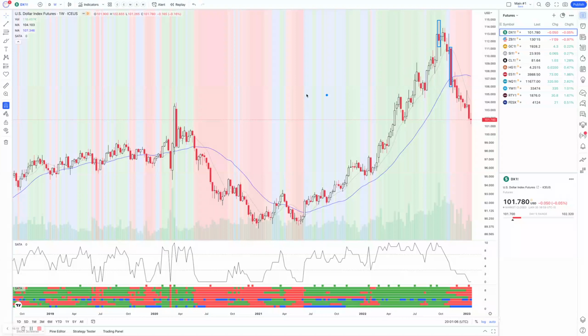It was developing in stage 3, but has since obviously dropped down, broke multiple levels through here, and started to move into stage 4. So it's been in stage 4 for 4 to 6 weeks now in the dollar index, continuing to make lower lows at the moment.